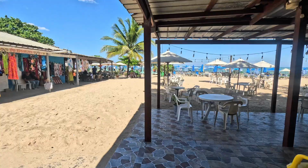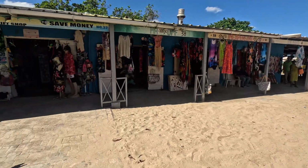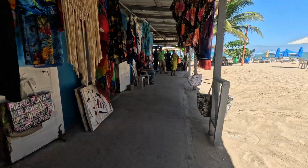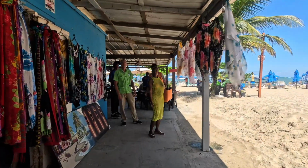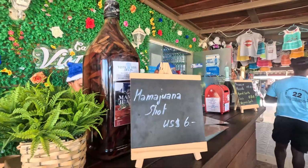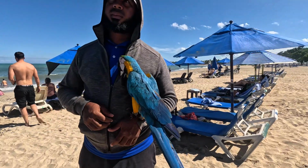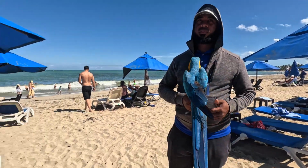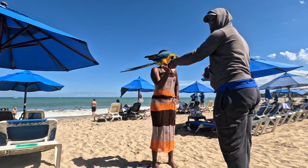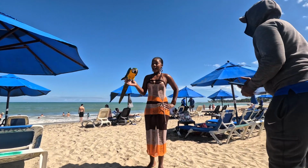After walking through all the vendors and shops, we ended up purchasing some beach chairs and umbrellas from this one particular bar because they had them for sale. After we purchased the beach chairs, we sat on the beach, and there was this guy with this parrot. And if you see the girls on Instagram, every time they're in the Dominican Republic, they take pictures with the parrot, which I didn't realize until I went there myself.